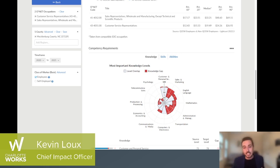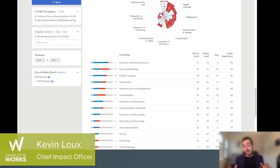But what you'll see is that sales and marketing, that is one of those skills that there is a big gap between being a CSR and having good customer service, and then taking that to the next level and having good sales and marketing skills. So that's one of those skills that you'd want to focus in on and train and hone in order to make the move between being a CSR and being a sales rep.